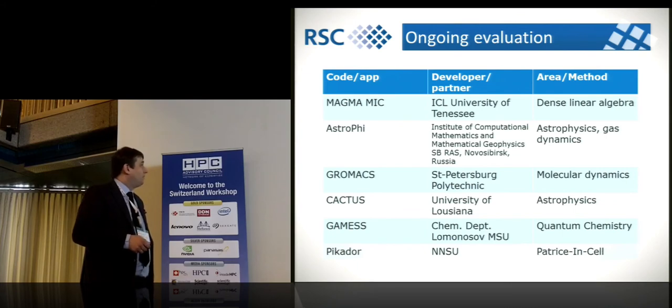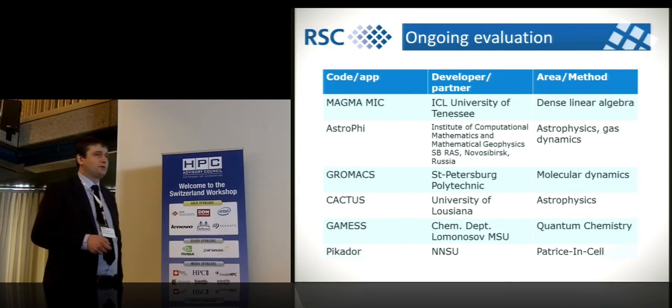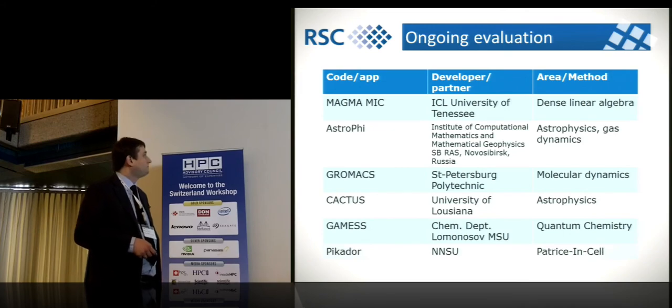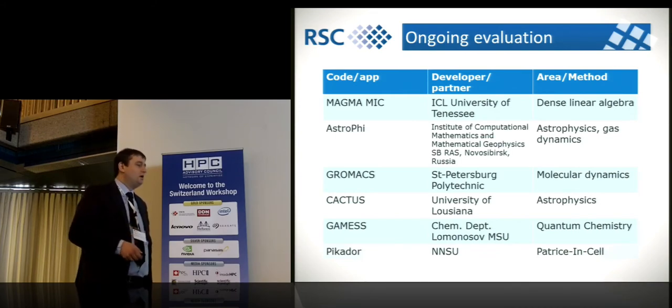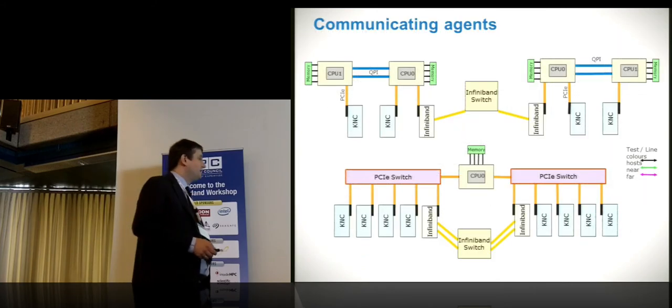As well, we're working with our partners, for example from the chemical department of Moscow State University, on tuning GAMESS. We try to run Cactus. Our partner from St. Petersburg Polytechnic University ran the Gromacs molecular dynamics code on our platform, and I will speak about that in more detail on the next slides.